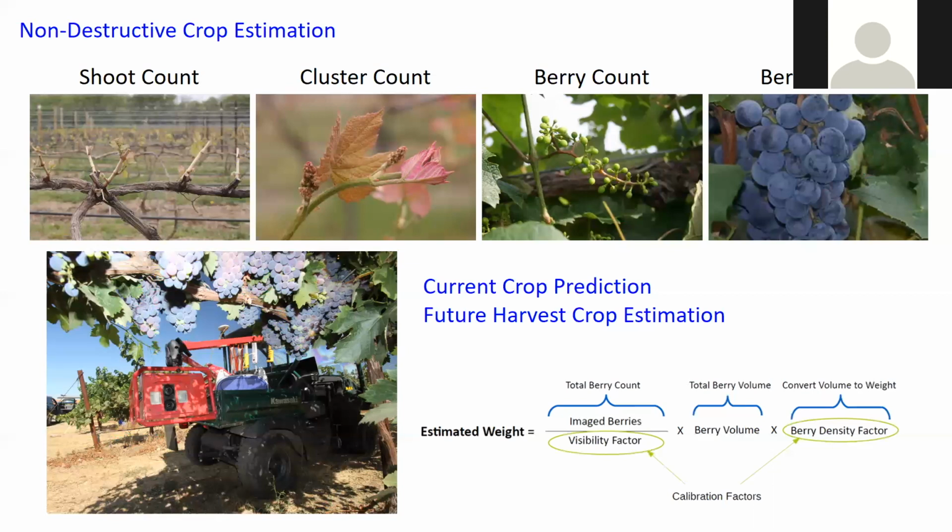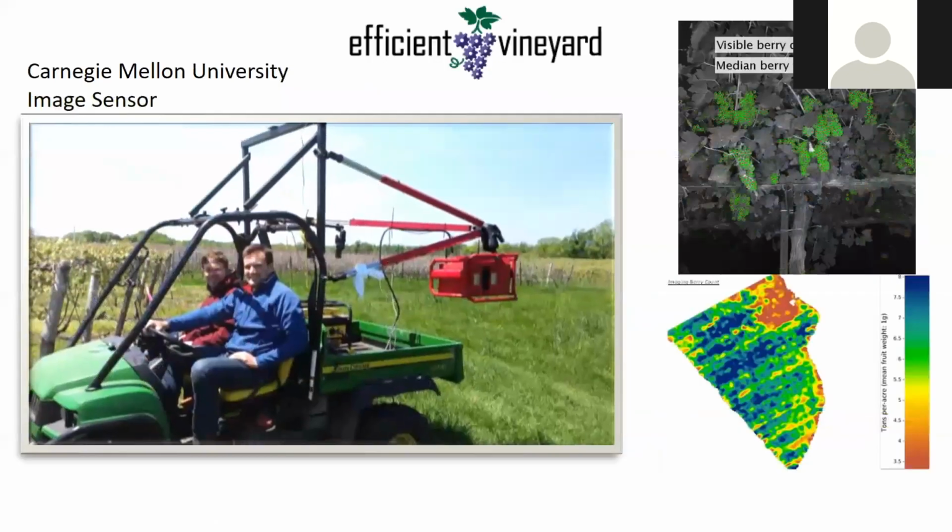So far, it works very well at counting what it can see. It doesn't do a very good job counting what it can't see. So if you're trying to count berries on a cluster, and those clusters are exposed, like in a vertical shoot position system where the leaves are pulled and the clusters are hanging out there, it's very accurate at counting berries. But then you also have berries hiding other berries, so they deal with this occlusion factor or visibility factor. They're trying to measure these yield components, identify what some of their occlusion factors are, and then make a crop estimate based on that.